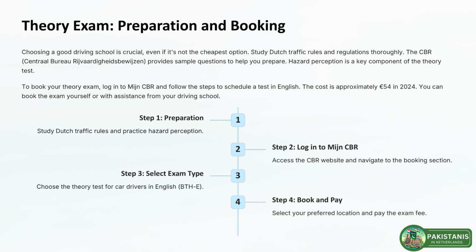To succeed, you'll need to study thoroughly. Use official resources provided by the CBR, like sample questions and practice exams. There are also books and online courses available in English that cover everything you need to know. Make sure to allocate enough time to review the material and take practice tests to build your confidence.